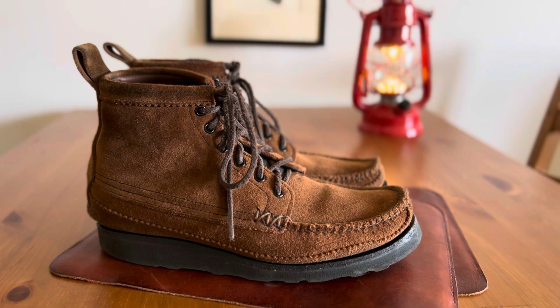Like I bet he dreams in stitching. I bet when he sleeps, he just thinks of the internal components of a boot and how it's built and who made it. And he's worked with a lot of different factories. They do have a line now that are made in Italy, and those boots are really cool as well.